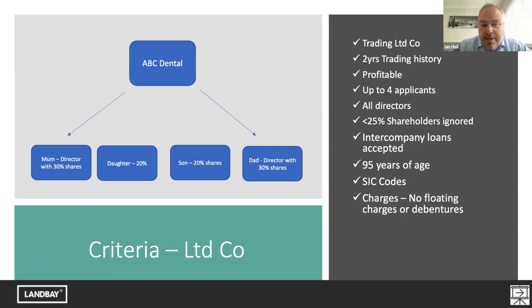Just bear that in mind. I say it is worth, when you've got an unusual trading company, maybe giving us a shout and we'll investigate. It's always worth looking at the accounts in advance, I'd say, because there is a little bit more underwriting involved, as I've repeated before.